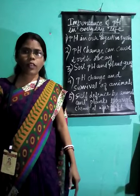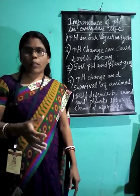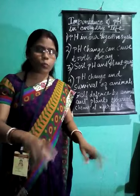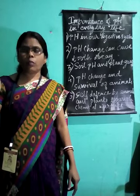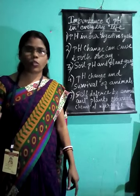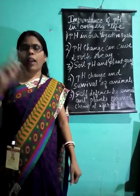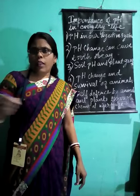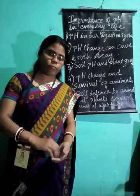So for that, what has to be done? The solution is quicklime or slaked lime. The farmer will have to spread or spray quicklime or slaked lime over the soil. These two are basic substances, Ca(OH)2 or CaO. They combine with the acid present in the soil, and the soil will become neutral or slightly basic, up to the mark which is required for the growth of plants.